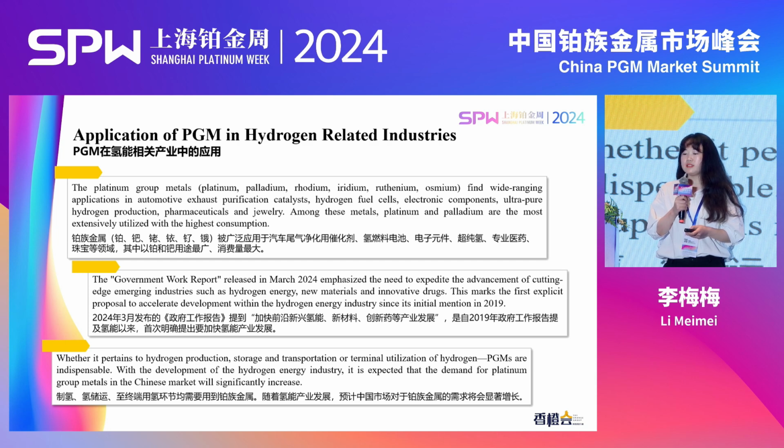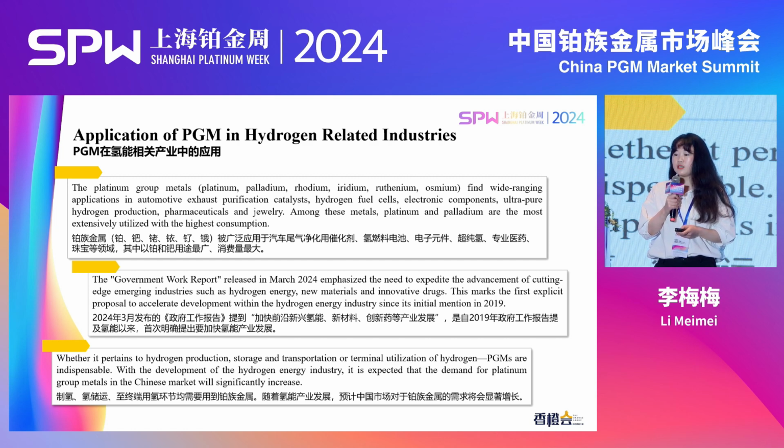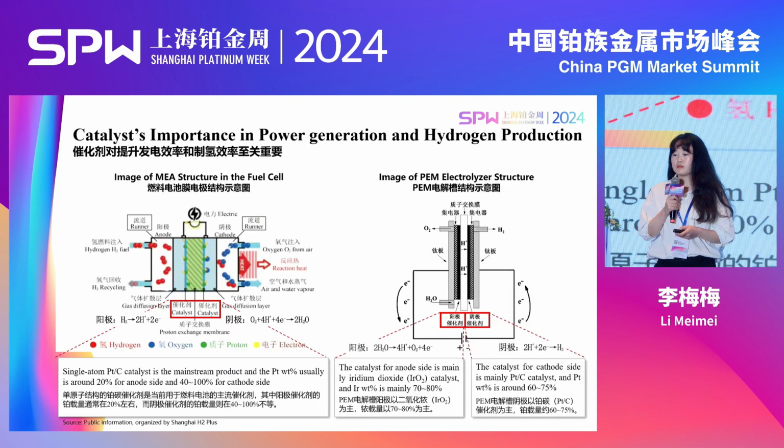First, outlook. The application of PGM is now on a faster track, especially during the 5-year plan period, and hydrogen is already included in the government work report. In the hydrogen industry, be it storage, transportation, or terminal utilization, PGM has become indispensable. It is expected that there will be a significant surge in the demand for PGM in the China hydrogen market.